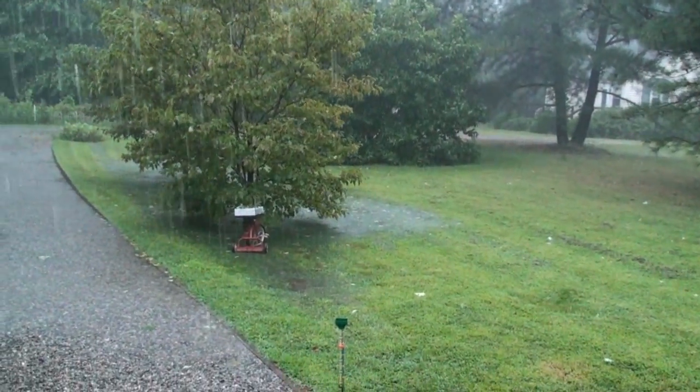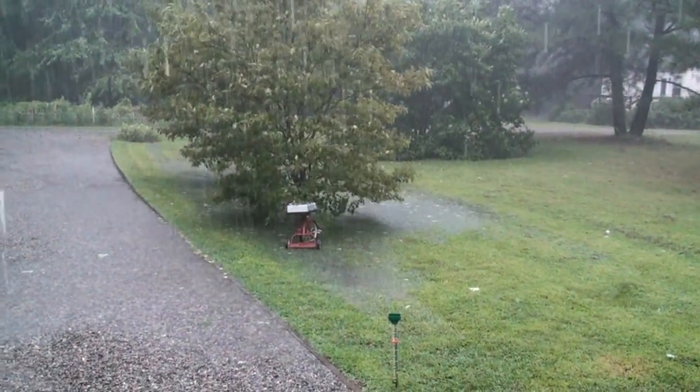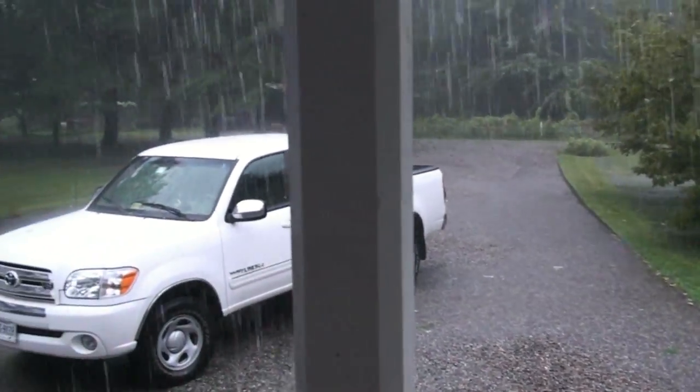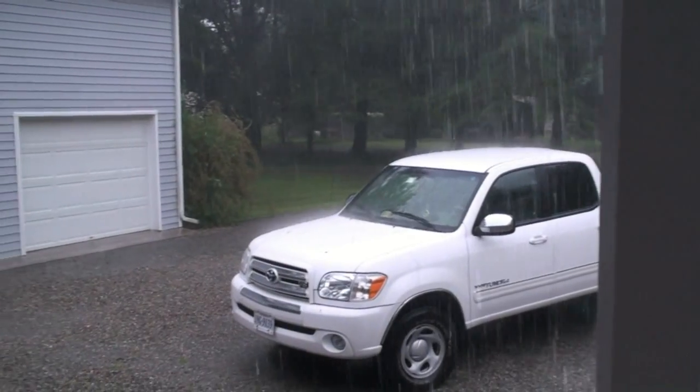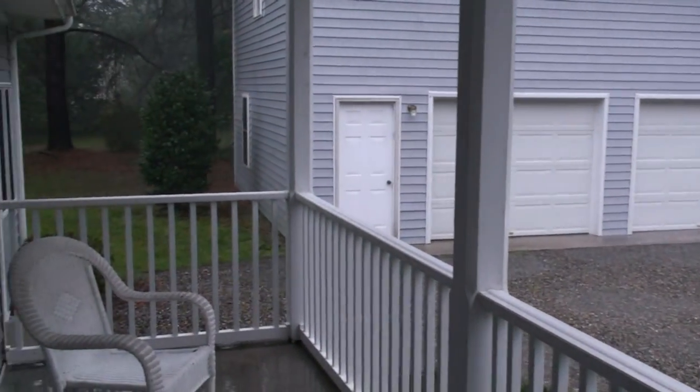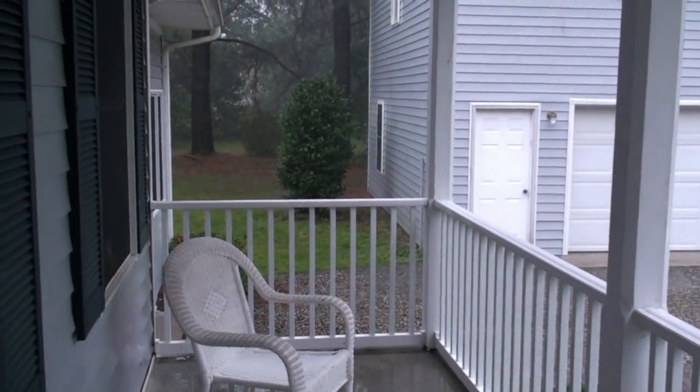So far we've had 3.5 inches since I started measuring, but we had 2 inches prior to that, I'm sure. So we're up to about 5 inches at this point. We won't have to do any watering around here for a while, that's for sure.